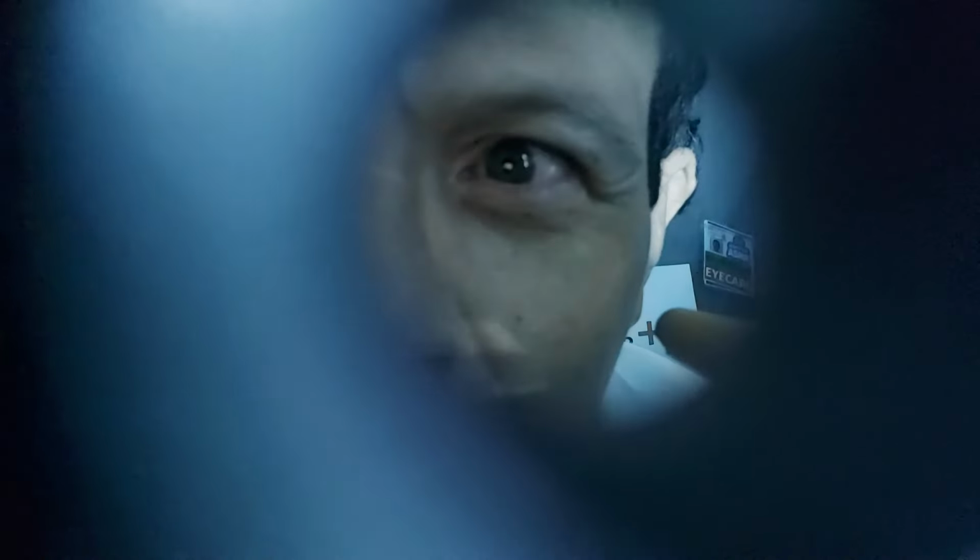Can you see the eye? Can you see anything? Is this total darkness? Okay. Can you see that? Can you see the left? Can you see the right?